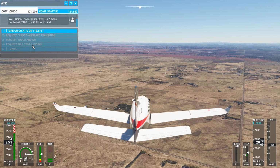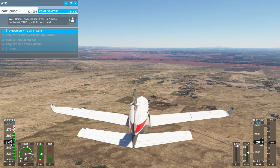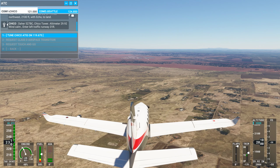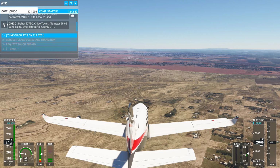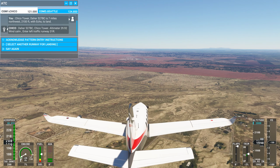We'll stop landing. Chico Tower, 527 Bravo Charlie is 7 miles northwest, 2,100 feet with Echo to land. Tower 527 Bravo Charlie, Chico Tower. Altimeter 29.902, wind calm, enter left traffic runway three one right. Left traffic, runway 31 right.